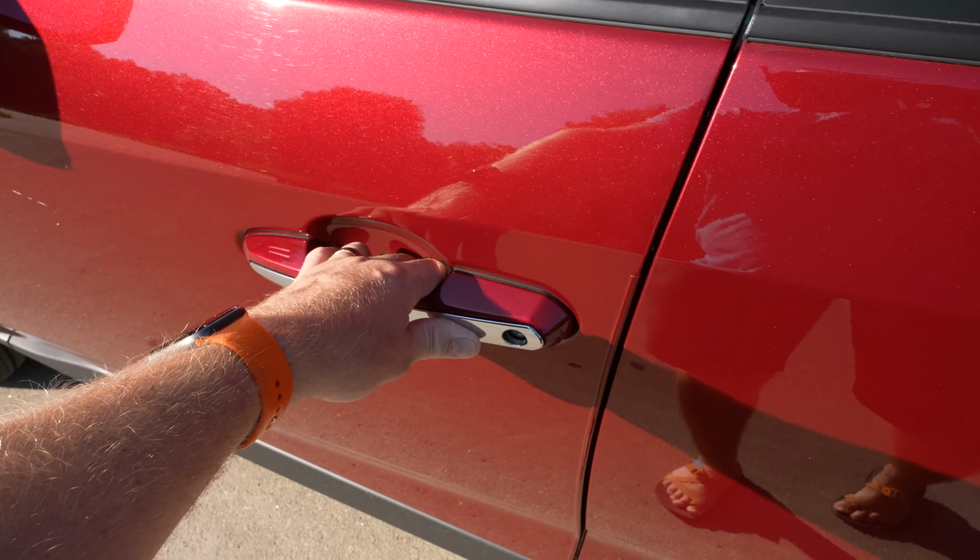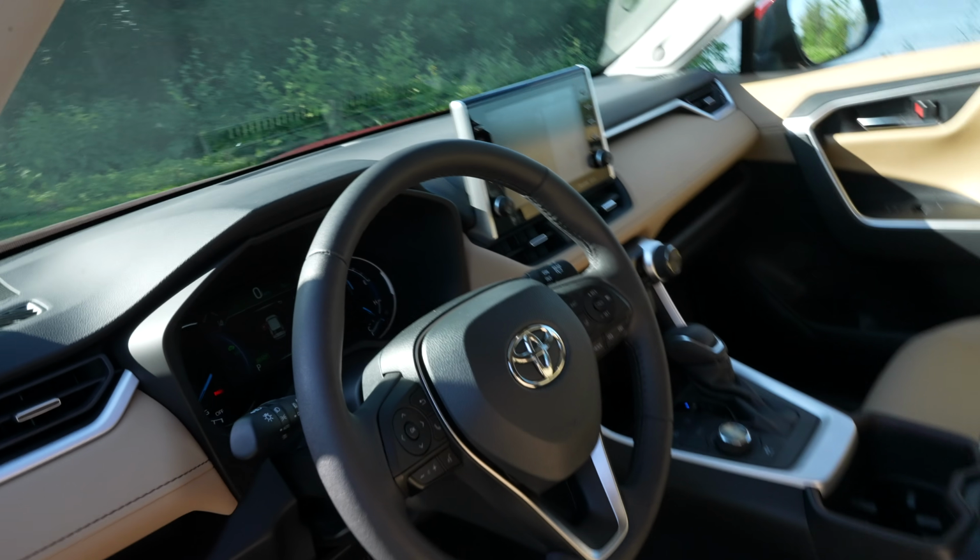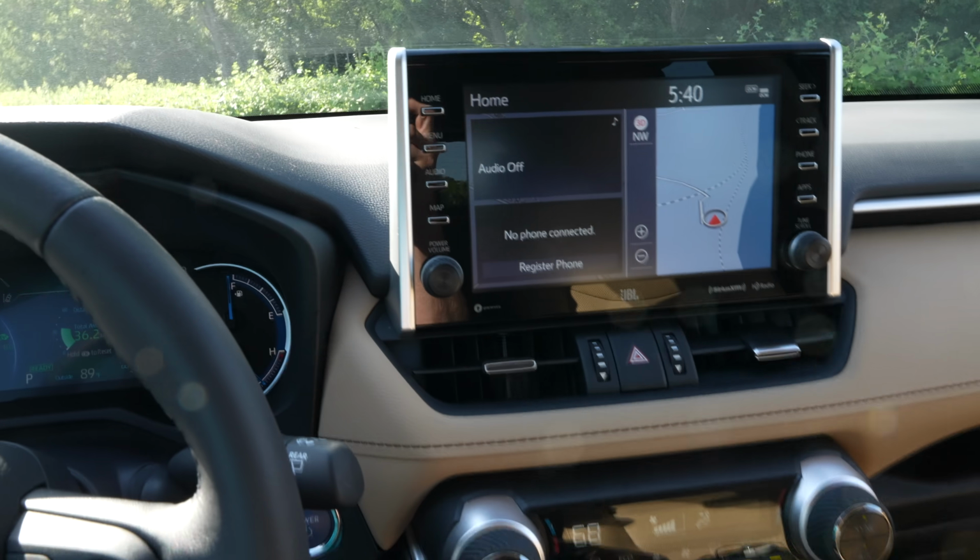Okay, walking in the door here. Nice interior view here. I do have some stuff sitting on the seat over there. Don't mind that. All right, let's get in here. A little quieter with the doors closed.